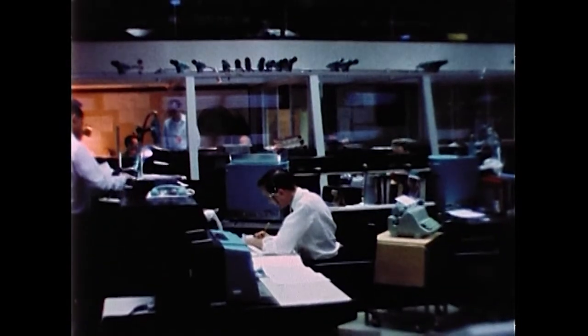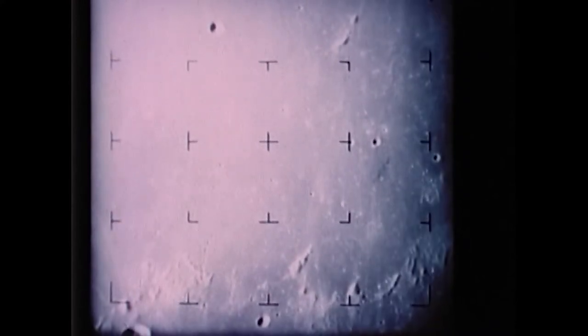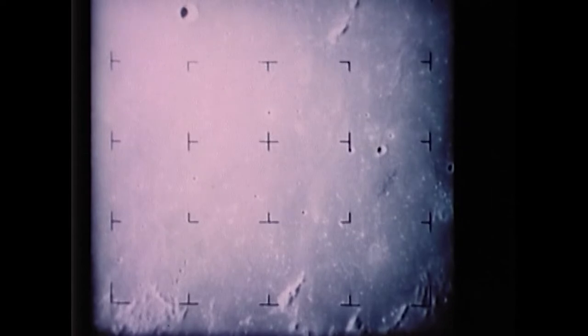Prints of each picture were made for immediate study by scientists and engineers. On the theory that all lunar seas were flat and would offer the best landing sites, Ranger examined the surface of two such areas.